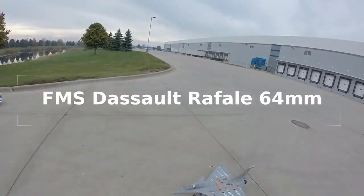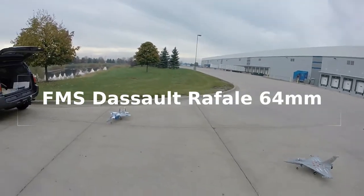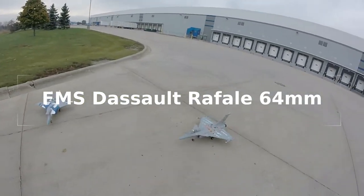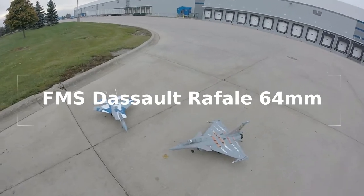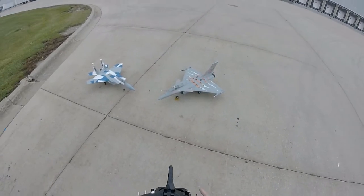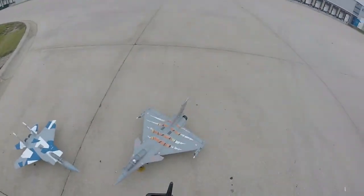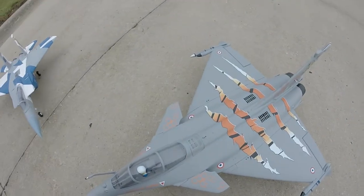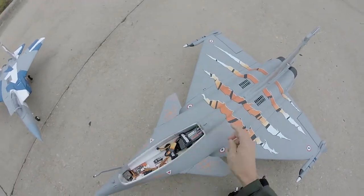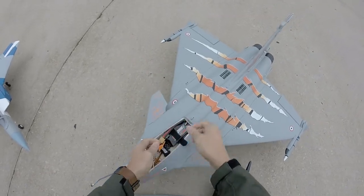Would I say this is like a first EDF model? No. I would not say that's a first EDF model. Nope. Throttle cut. That was flight one, guys. Flight one of the Rafale. Take this guy out. All right, guys, that was flight one.